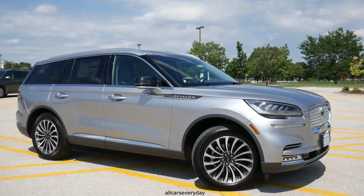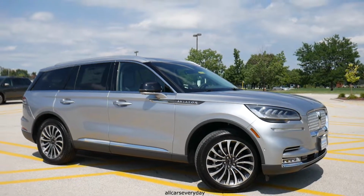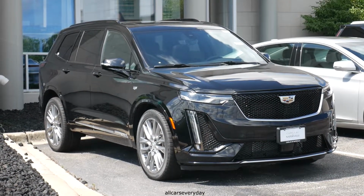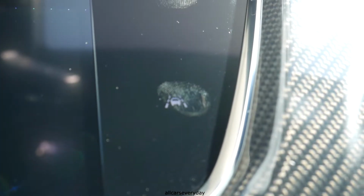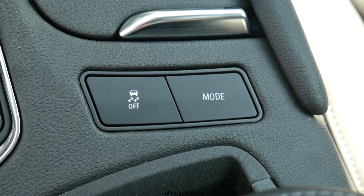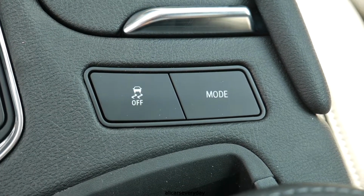Since two of these vehicles are so new that they haven't been rated by the IIHS yet, we will instead be looking at the active safety features that each SUV has to offer. The XT6 has lots of active safety features, a few of which are forward collision alert with pedestrian detection, lane change alert with blind spot monitoring, lane keep assist with lane departure warning, rear cross traffic alert, automatic emergency braking, and front and rear parking assist.